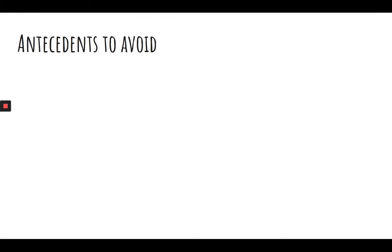Here are some antecedents to avoid. Assuming that expectations are understood. Don't assume that kids know what's expected of them. You have to spell it out. Demands change from situation to situation, and when children are unsure of what they are supposed to be doing, they're more likely to misbehave.